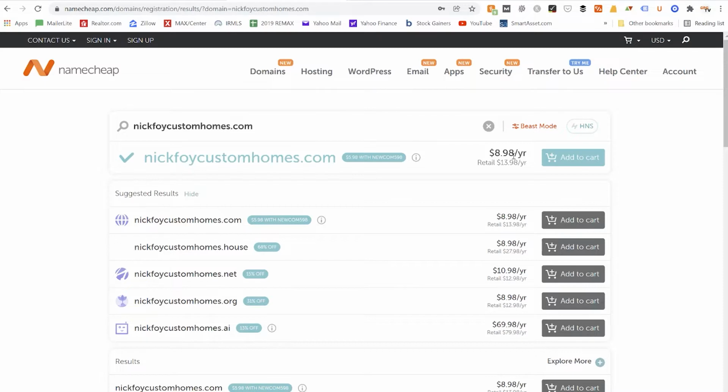So we can see that it's currently available for $8.98 a year. Now there's a current coupon code going on, so if I type in newcom598 for example, this is the current coupon code, it's going to make this domain name $5.98. Now that's one of the cheapest prices I've ever seen on Namecheap. Normally I thought $8.98 was cheap. Most domain sites you go to, they want to charge $12, $14, $16 to buy a domain name.